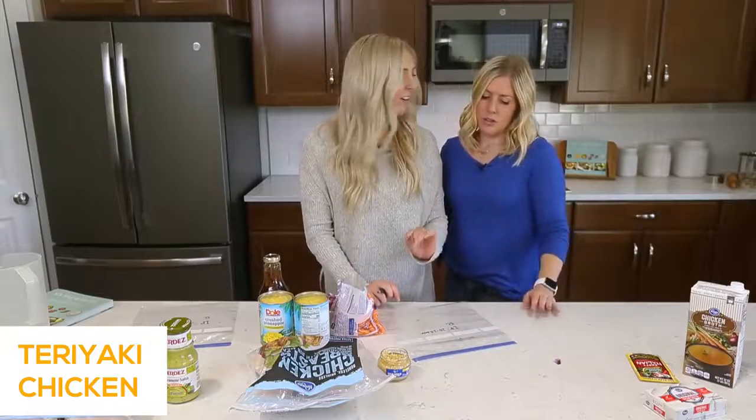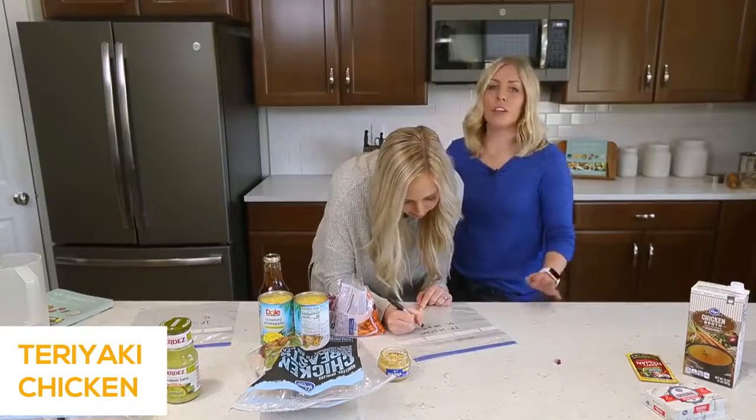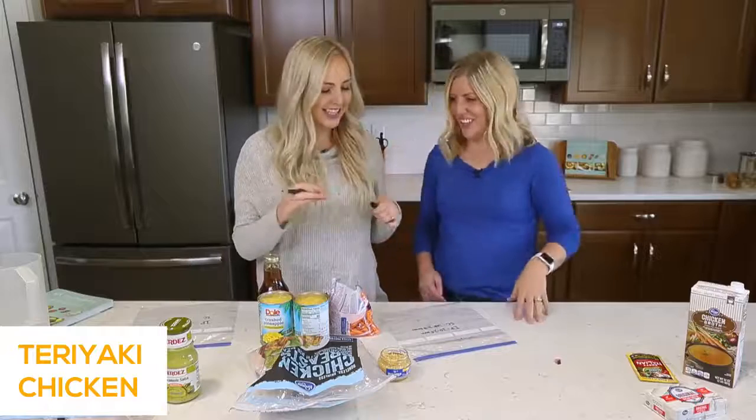Okay, the slow cooker. Slow cooker, 6 to 8 hours. Okay. On low, not slow. But it cooks it slower. You're right, it does cook it slower. 6 to 8. Slower, more juicy, that's how we like it.